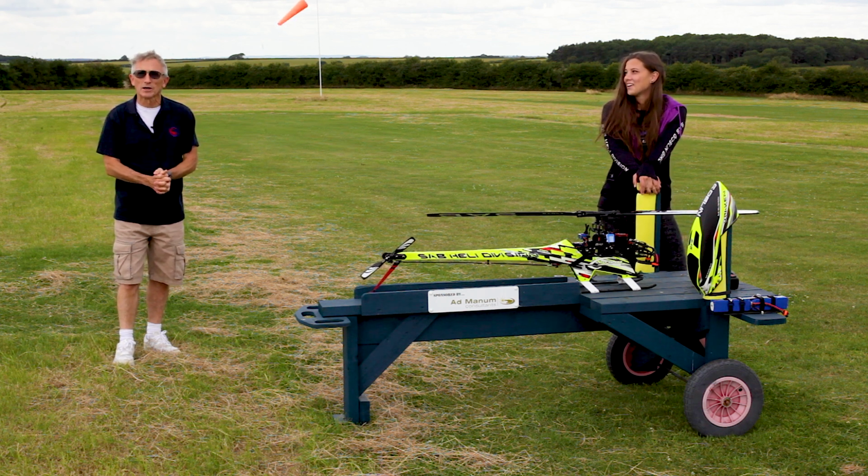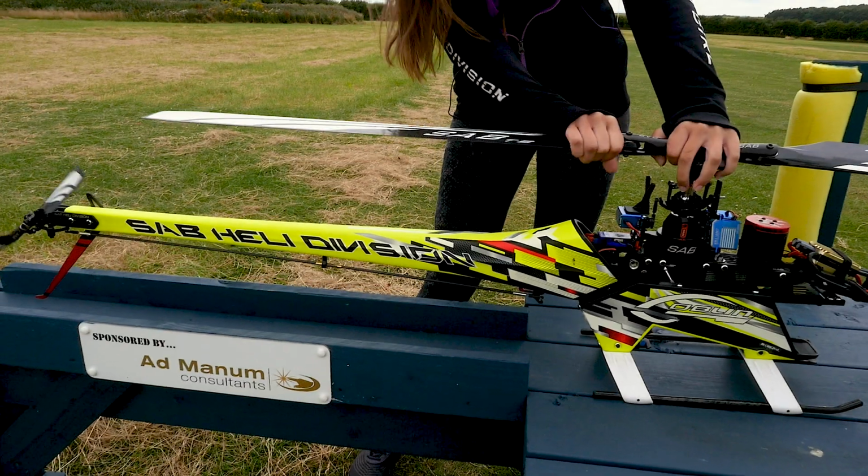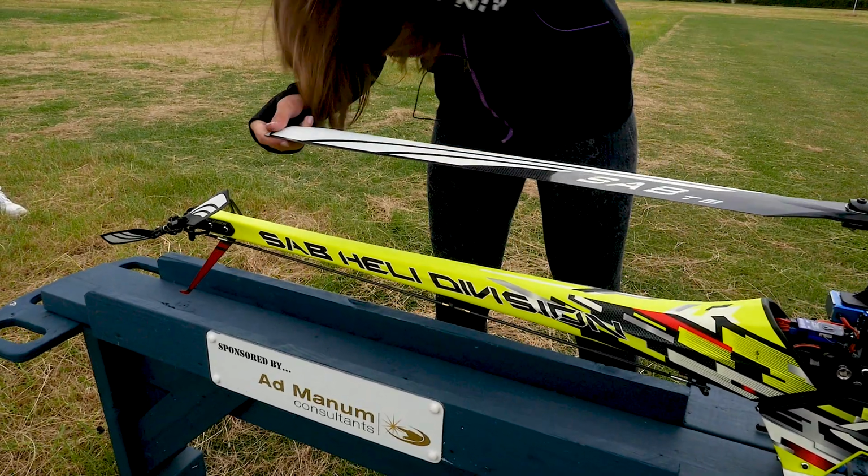And what we're going to do is we're going to ask Summer very shortly to run us through all the pre-flight checks on the heli before we actually run through the flying part of the test.